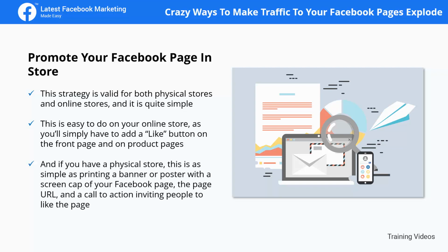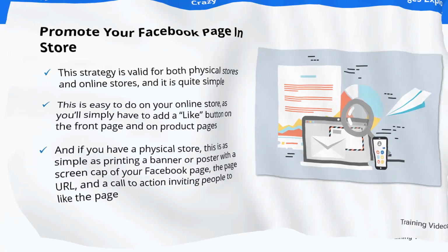And if you have a physical store, this is as simple as printing a banner or poster with a screen cap of your Facebook page, the page URL, and a call to action inviting people to like the page.